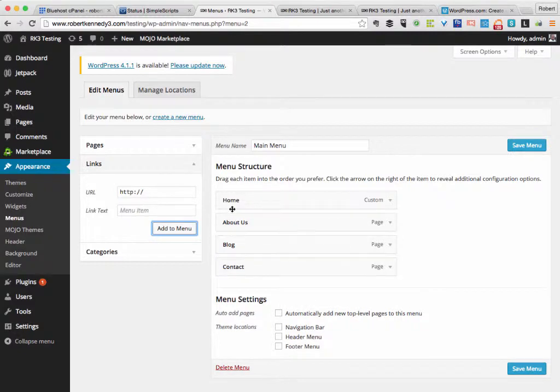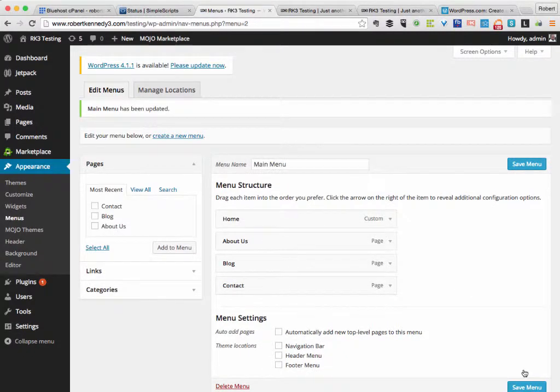Okay, so I'm going to have home, about us, blog, and contact. Then I'm going to click save menu. Okay, I forgot to add something. I want to have that menu be a header menu. So I'm going to click there. This tells the system where to put the menu in your theme. So I'm going to click save menu.